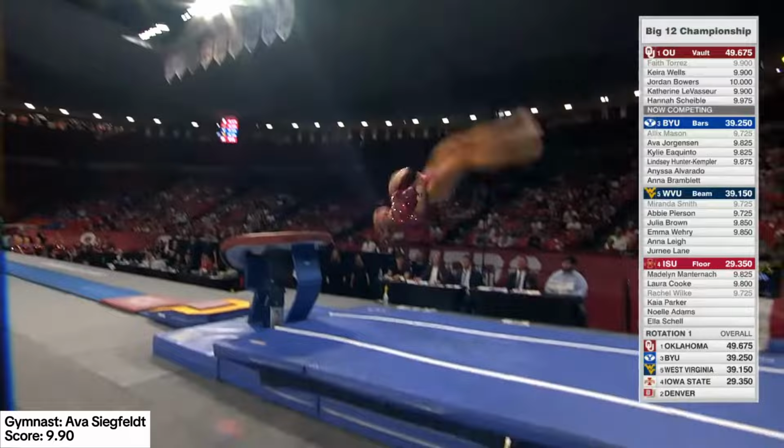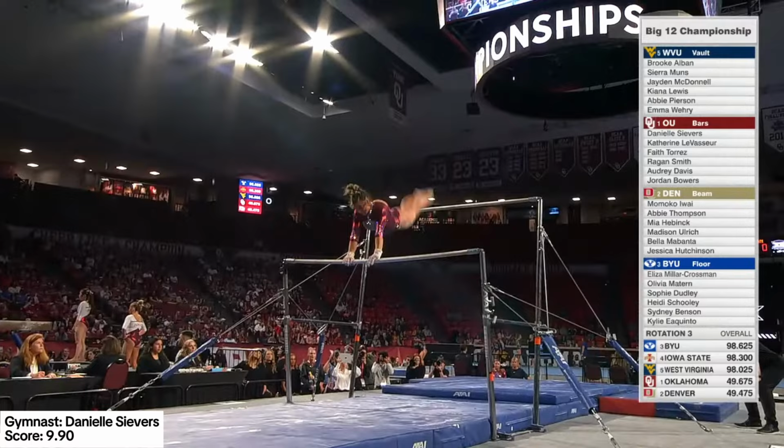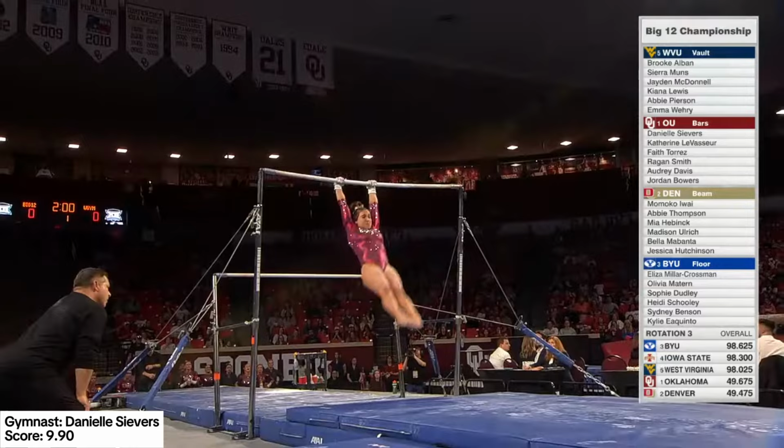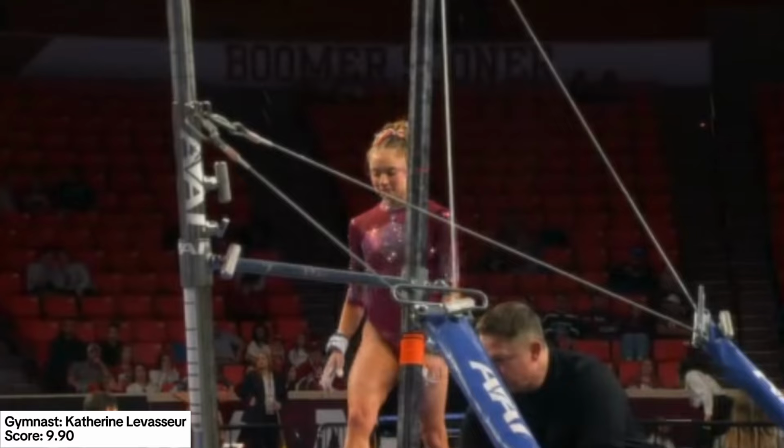Underway, West Virginia on vault, Oklahoma on the bars. Here is Danny Severs, our first look at her. Denver on beam, BYU on floor this episode. And Danny is incredible on every event she competes, but bars is one of my favorites. She stuck this dismount just like that in warm-ups. What a start for Oklahoma.